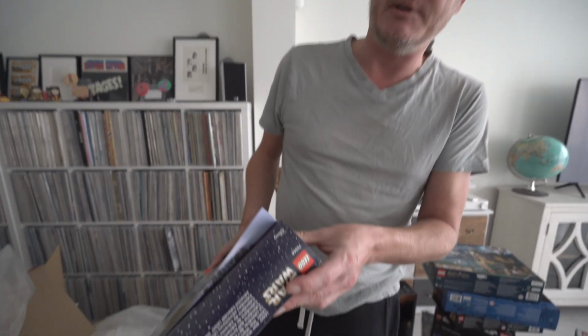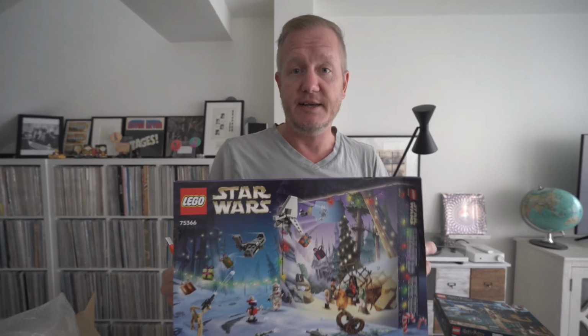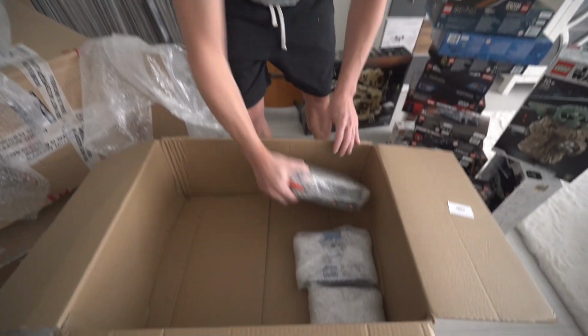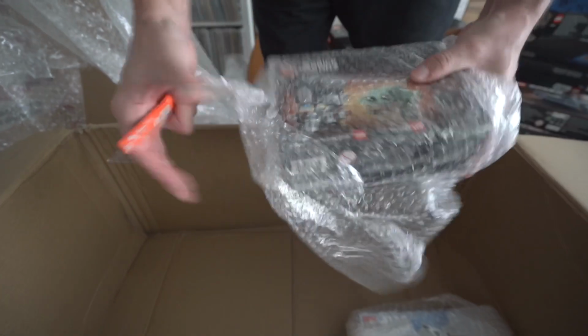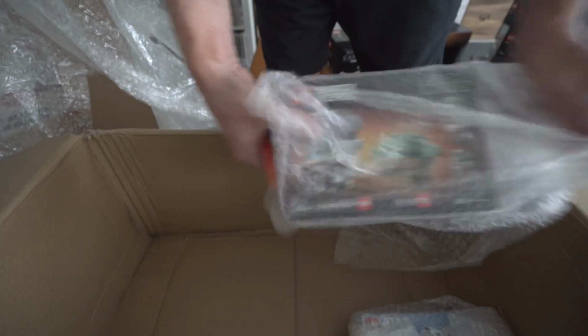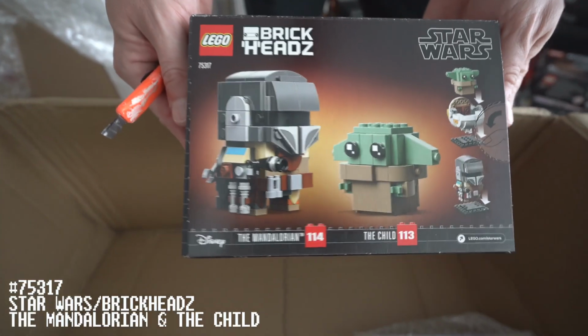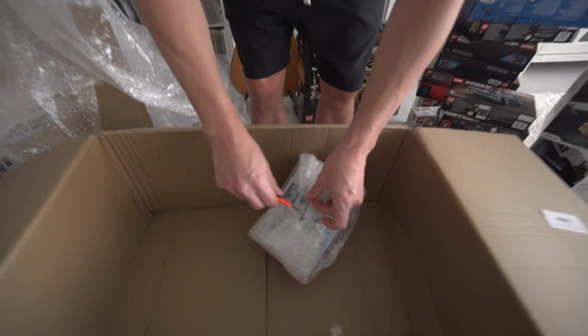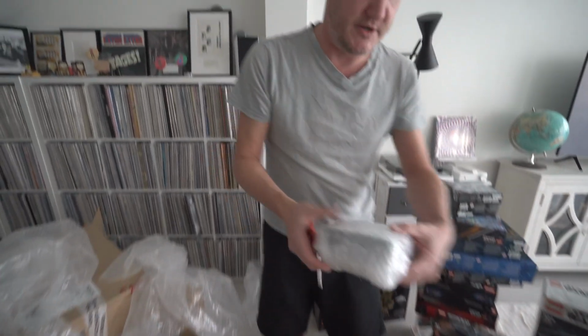Even with all that bubble wrap, there is still some damage to the package. Doesn't matter because this is most likely going to be opened anyway. It's of course for the minifigs. This here is the Brickheadz series, not my favorite range. Set number 75317. And next up is a battle pack. There we go. And the last one.